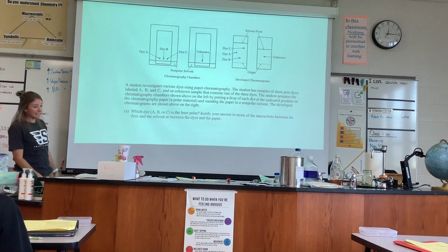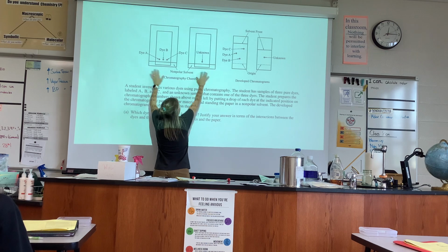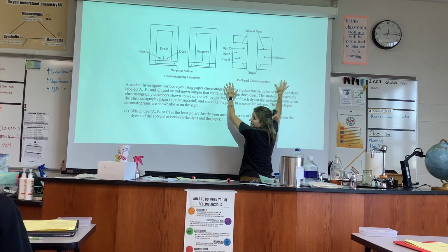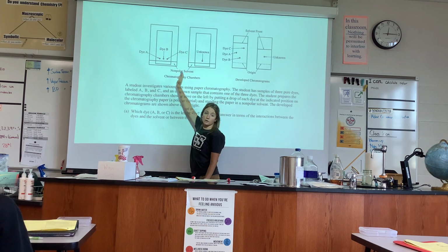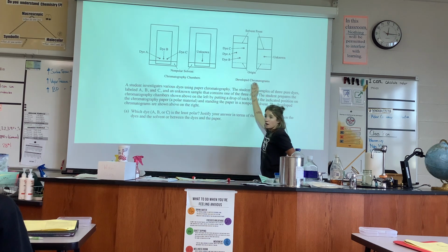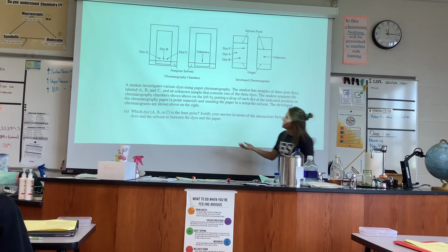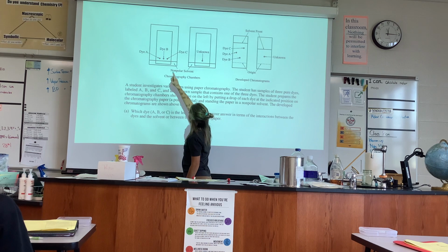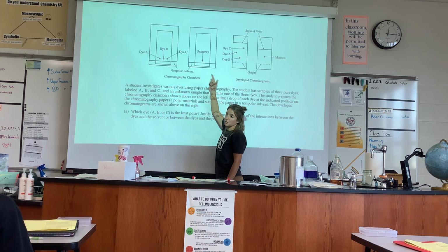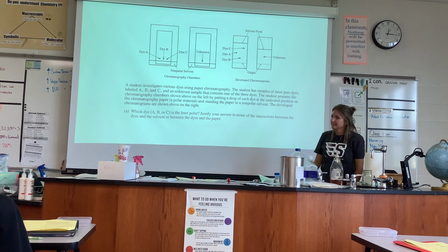Looking at this problem, label it with me here. This is the before, this is the after. Before you start chromatography, this is how it would look. This is how it looks after. Often when you do it, you compare knowns to unknowns, otherwise it's just dots on a page. So they analyze samples, dye A, B, and C, and then they have this unknown, with the goal of seeing which of the knowns it is. Okay?